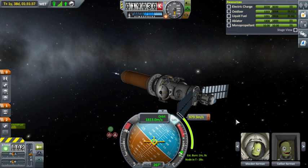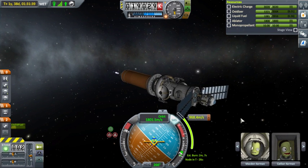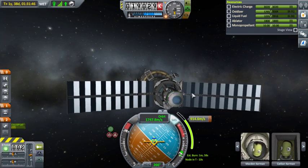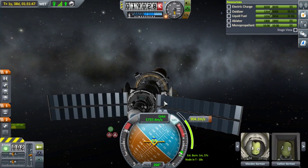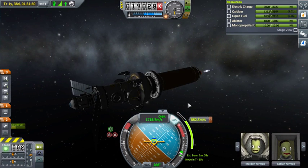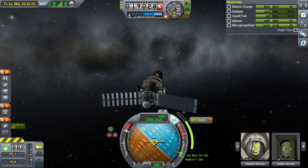I hope I got enough parachutes. I got 4, and then 4 like smaller ones right here. And I've got one really big one right here. So that should be enough to stop this thing, hopefully.